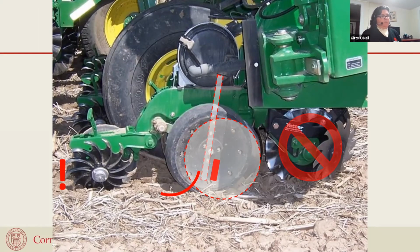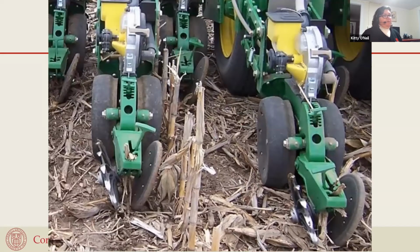The goal is for the seed to soil contact to be provided down at the bottom of the furrow by untilled soil or undisturbed soil mostly, so that the soil above the seed can be left sort of loose and easy for the seedling to explore and push through. That's the goal. So those parts are a little bit different.